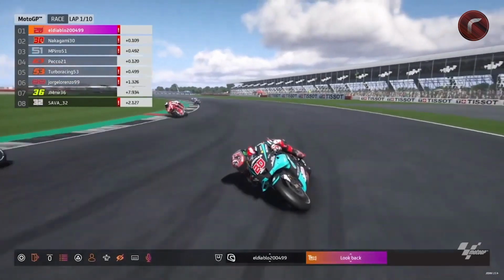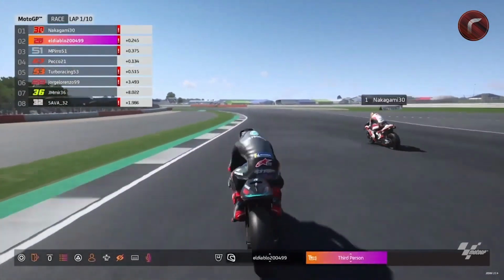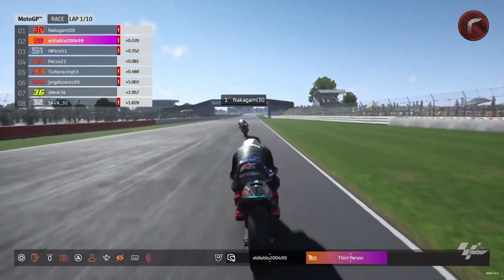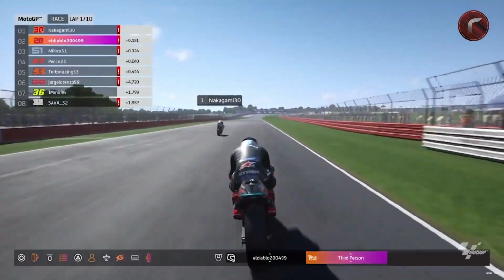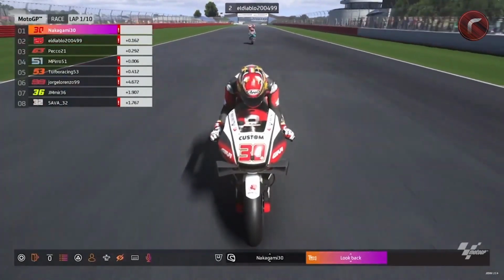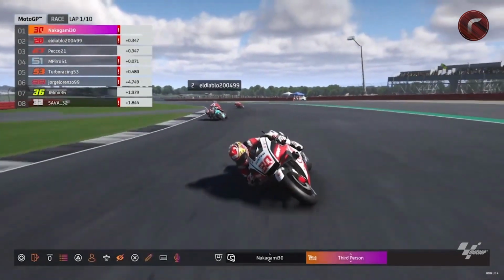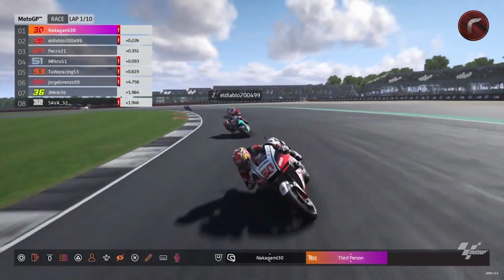Yep, Taka Nakagami, he's done it again. He's absolutely cleaned out someone on the first lap. It seems the kamikaze reputation has returned for us here in Silverstone. But he leads, he's gone straight through into the lead. He's gone underneath El Diablo there, sorry, trying to get my words out. And he's through into the lead at the end of the straight on lap 1. Taka Nakagami leads, who would have thought it?